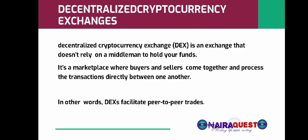And then decentralized cryptocurrency exchange. A decentralized cryptocurrency exchange is just an exchange that doesn't rely on a middleman or middlemen to hold your funds. It's a marketplace where buyers and sellers come together and process the transaction directly between one another. In other words, a decentralized exchange facilitates peer-to-peer trades in cryptocurrency.